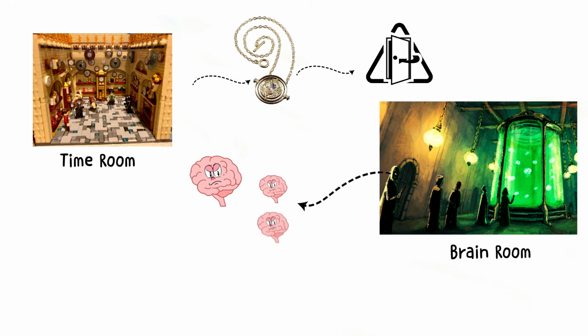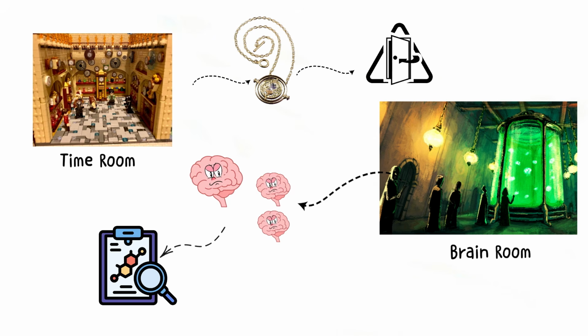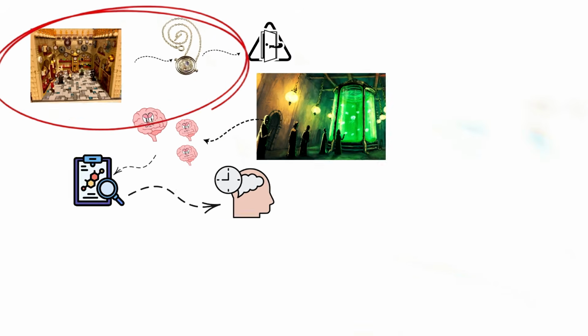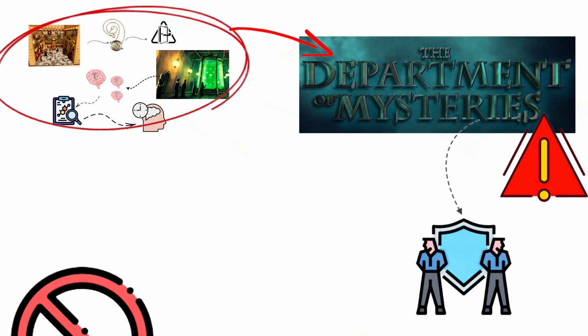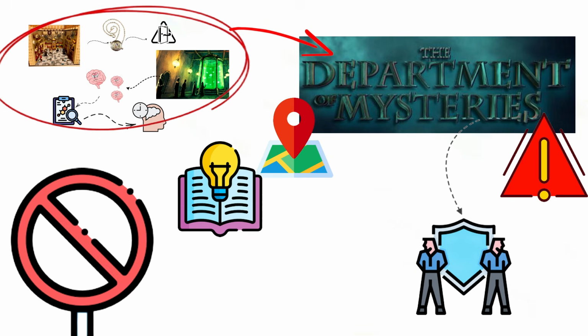There's also the Time Room, where experimental time turners are kept, and the Brain Room, where floating aggressive brains are used for research into thought and consciousness. Everything inside this department is dangerous and heavily guarded. It's not just forbidden, it's a place where even knowledge itself can kill you.